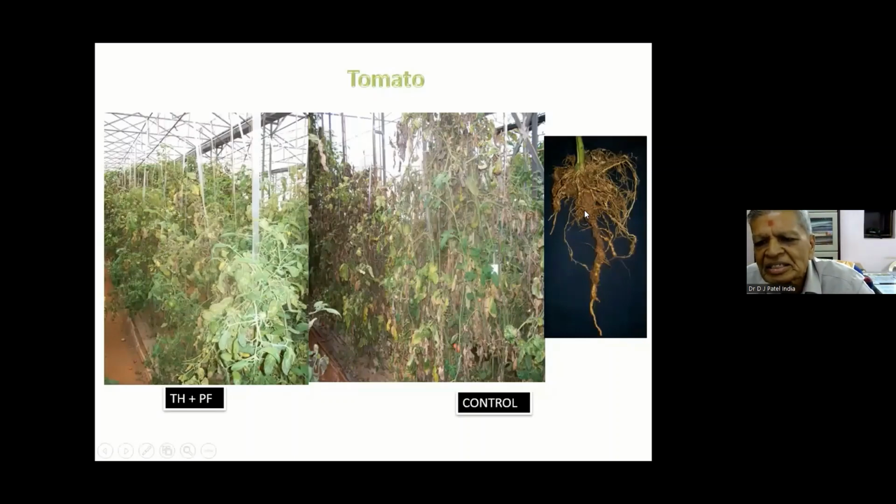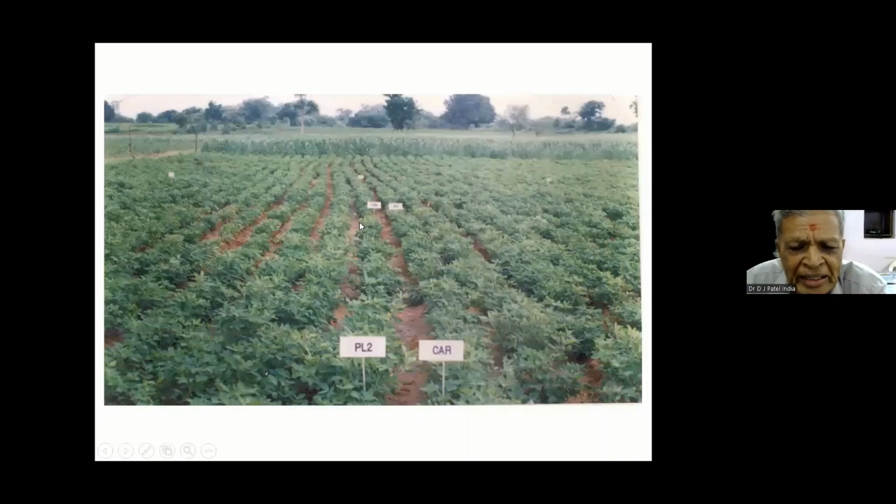And here you can see the galling, but you won't find anything like that on the main roots. Otherwise you find heavy galling in the polyhouses, and this is the level of infection of nematode in the field. Here we tried Pseudomonas, and PL2, Paecilomyces lilacinus, that is Purpureocillium lilacinum, 2 grams, and 2 kg per hectare we have applied under the crop row.